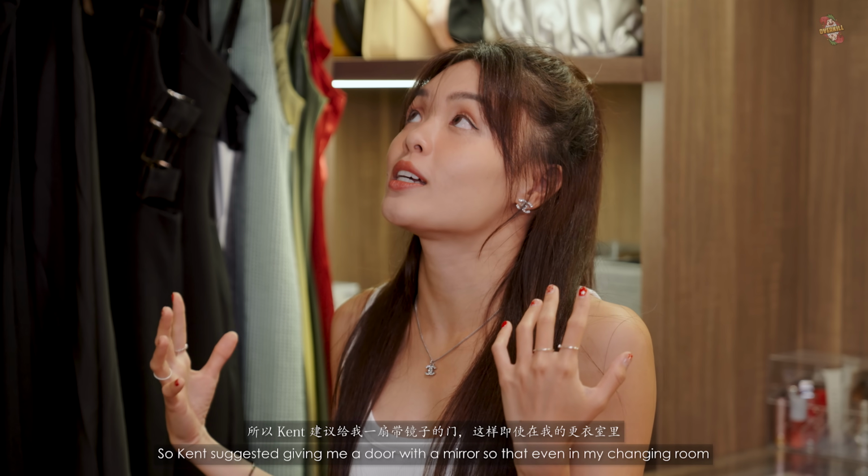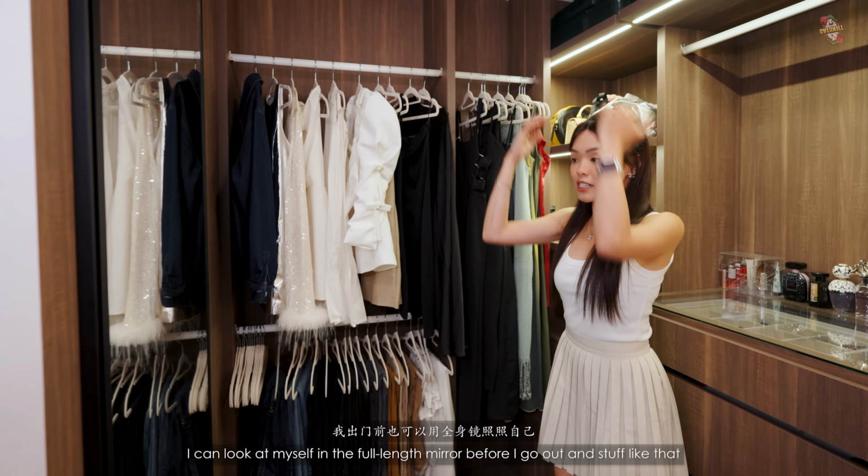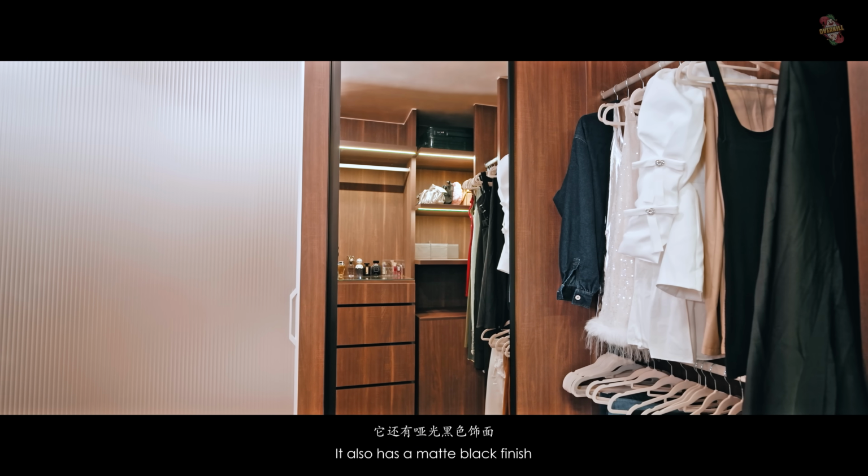So Ken actually suggested giving me a door with a mirror so that, you know, in my changing room, I can look at myself in the full-length mirror before I go out and stuff like that. And I thought that was brilliant. It also has a matte black finish.